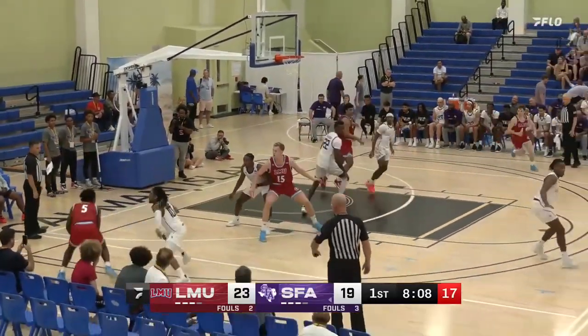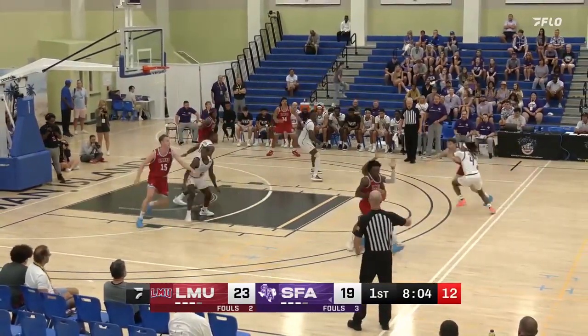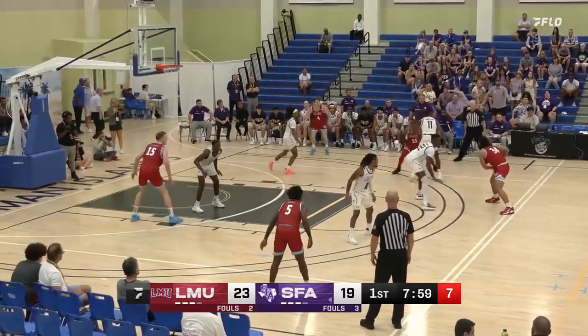Meanwhile, Justin Wright and Loyola Marymount have seen their lead dwindle a little bit here. Lumberjacks have cut it down to 4. And good block that time by Giselle.